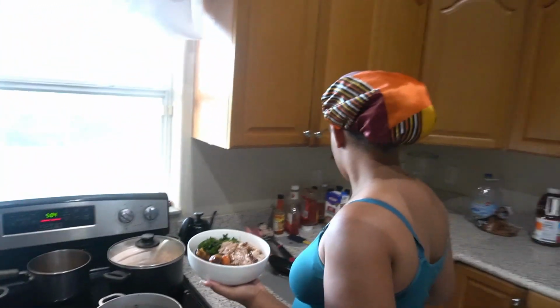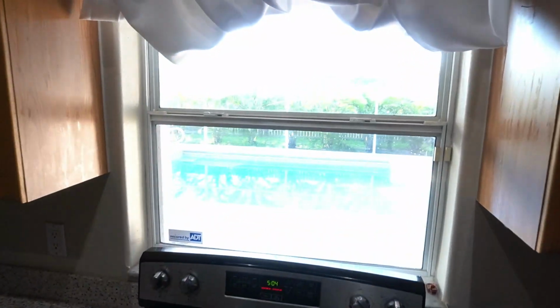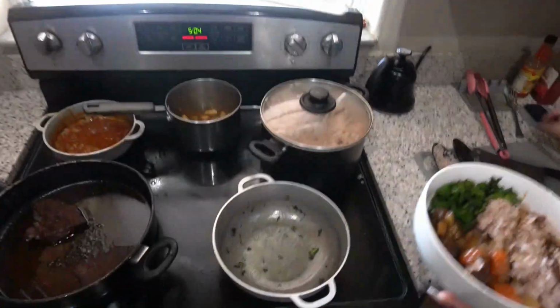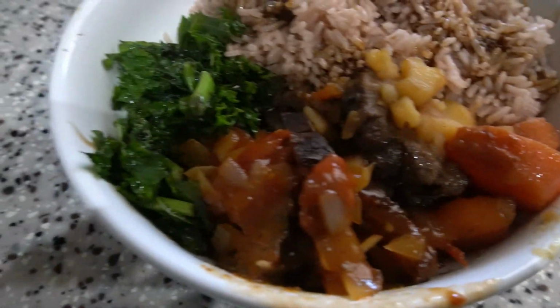So if you want something new and fresh to eat, if you're tired of eating fish, chicken, shrimp, seafood, and you want to try a different method of making beef, this is it, okay? You won't go wrong with this.